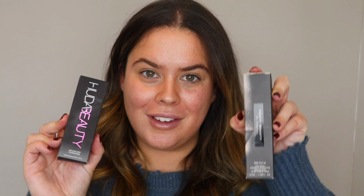And then we also have Huda. So Huda obviously has her own makeup brand. She's very well established already. I have quite a few different products of hers, but when she announced, I think it was early this year or late last year, that she'd be bringing a foundation out, I was so excited. So I have both foundations here.